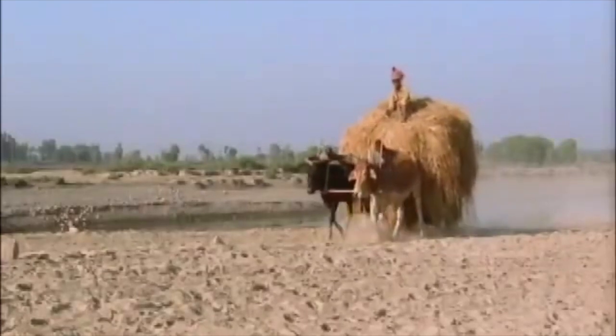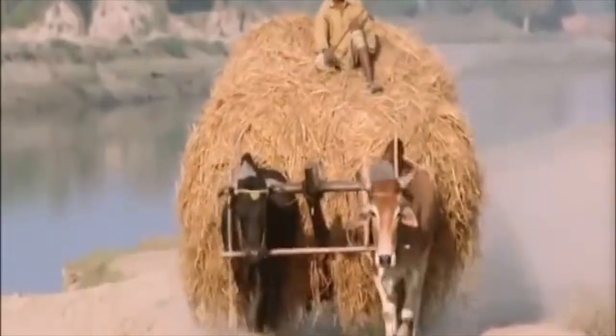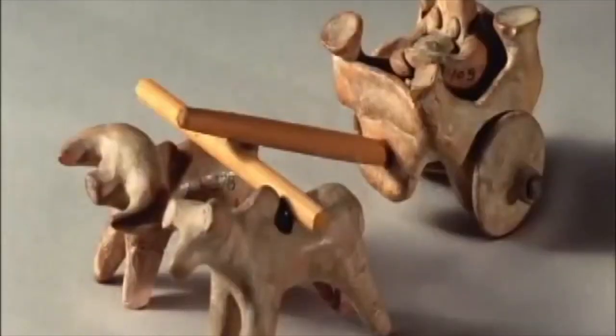an ox cart, like those often seen in local farming villages. This too is actually a scene unchanged from the time of Mohenjo-Daro.